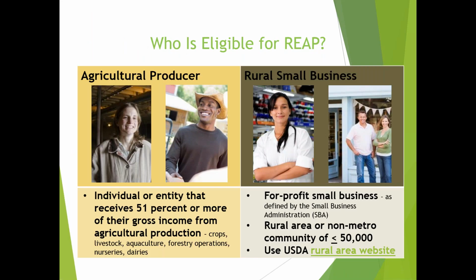And then the other thing is who is eligible for REAP. So I'm assuming most of my audience is farms because it's the Mass Farm Energy Program, but REAP is actually available to both agricultural producers and rural small businesses. So an agricultural producer is defined as an entity that receives 51% or more of their gross income from agricultural production. This is going to be determined by your taxes. So you will have to submit taxes as part of this application, and they're going to look at them and see how much of your income comes from farming if you're applying as a farm.